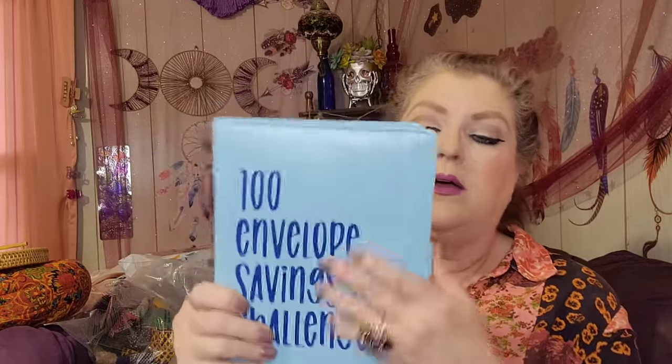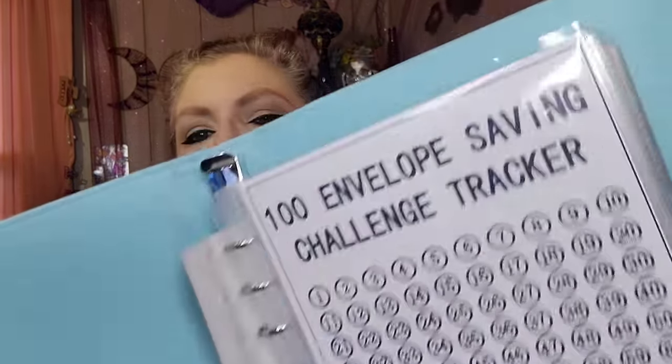I've been seeing this all over TikTok. It's the 100 Envelope Savings Challenge book. It's a nice little vinyl book, and it does magnetically close. And then when you get on the inside, basically it tells you how much money to put in every single envelope in here.